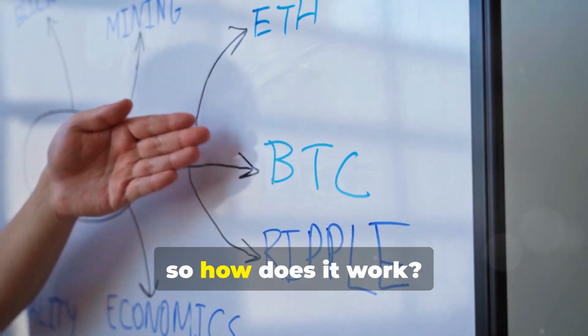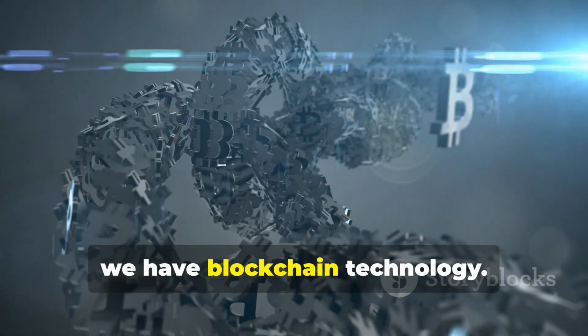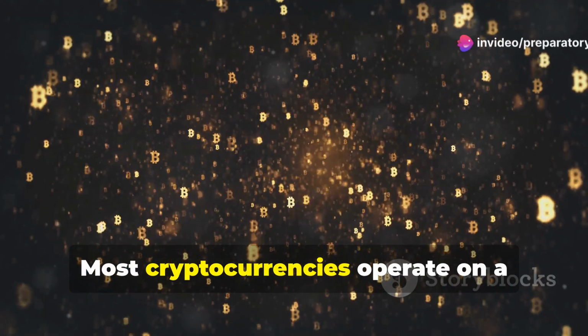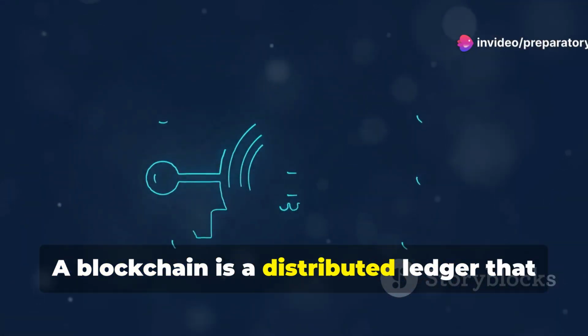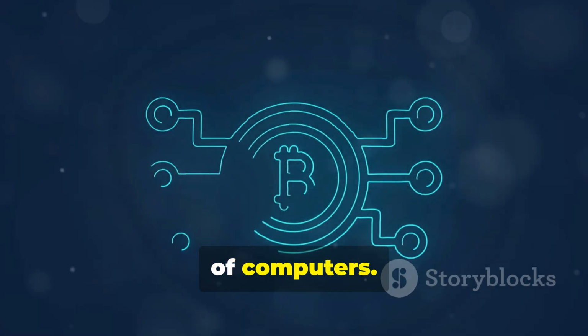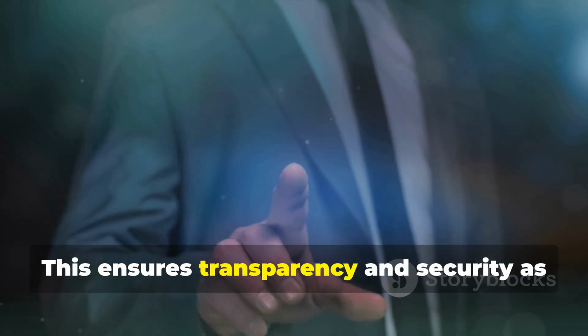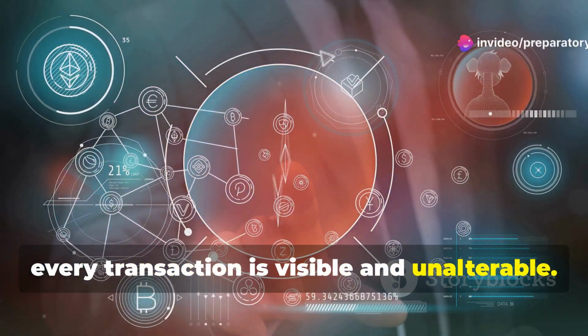All right, so how does it work? Let's break it down. First, we have blockchain technology. Most cryptocurrencies operate on a technology called blockchain. A blockchain is a distributed ledger that records all transactions across a network of computers. This ensures transparency and security as every transaction is visible and unalterable.